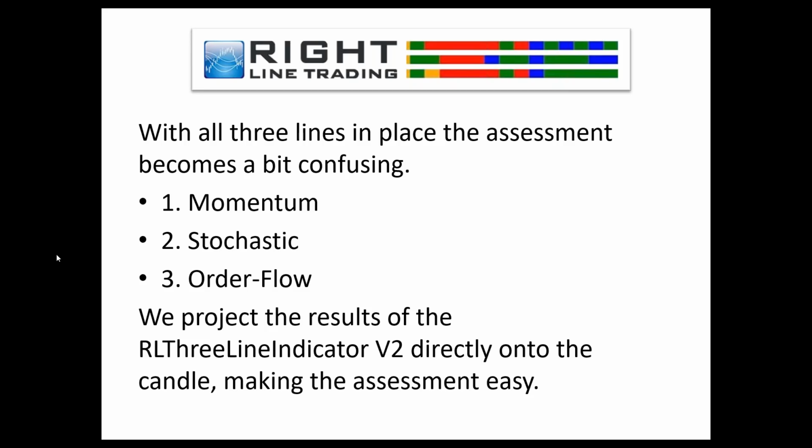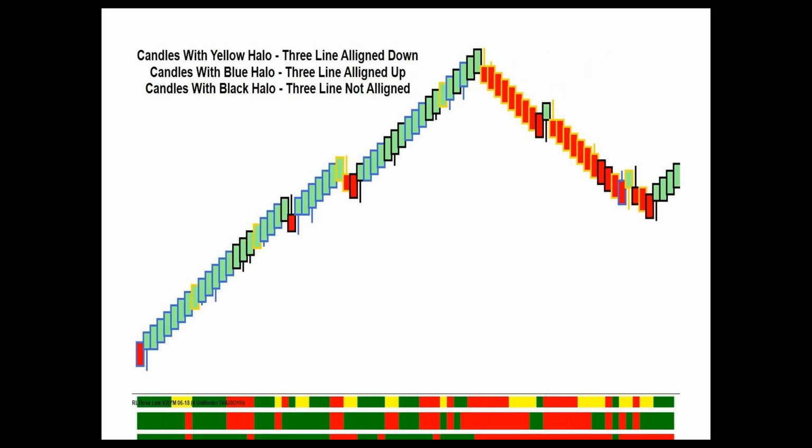So to make it real simple, we just project the results directly onto the candle. So you don't even have to look at the three line to determine the appropriate direction to trade. It makes it super easy. You don't have to sit there with a crosshair on three lines. And remember, these assessments are changing intra-candle. So all that matters is going to be one thing. All you have to do is look at the candle halo outline.